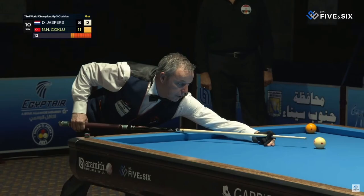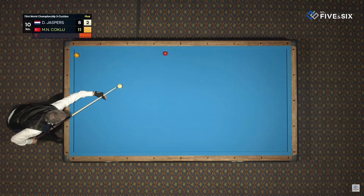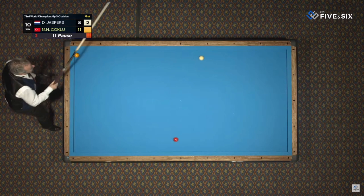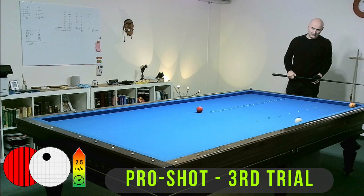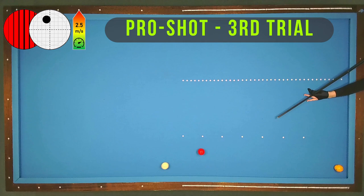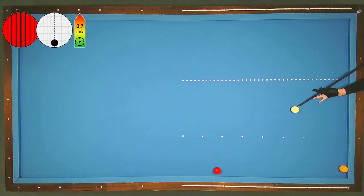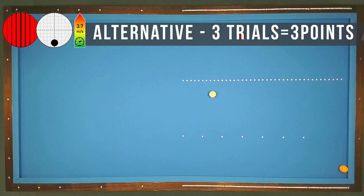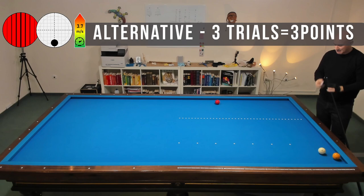We are now in the 10th inning. Dick Jaspers is under pressure. He is going to play a double the rail shot. Very thin or sensitive shot. But didn't make it. That's the best.